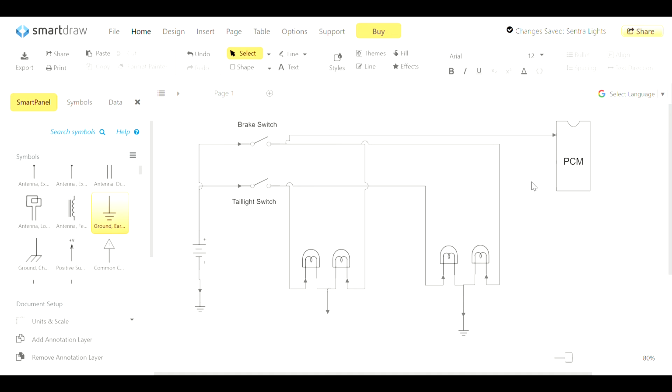Which is exactly what happens to us, and the cruise control will stop working when this problem occurs, because again, the PCM sees an input from the brake light switch. It thinks that the brakes are applied, and that's how a poor ground, or a missing ground, at one of our taillight bulbs was causing us to have reduced power on the engine. There you go. And we have since repaired the ground at this connection here, and the problem's gone away.